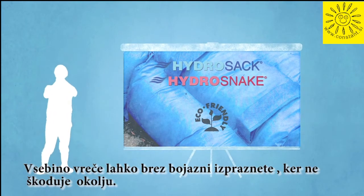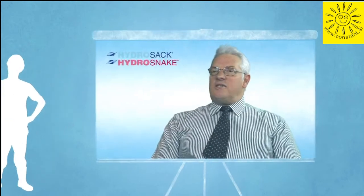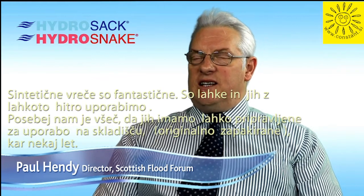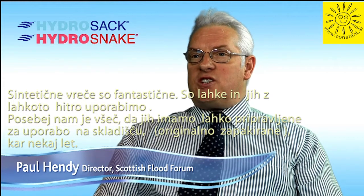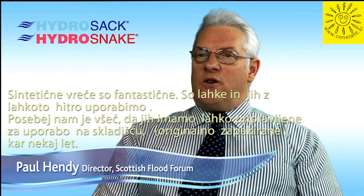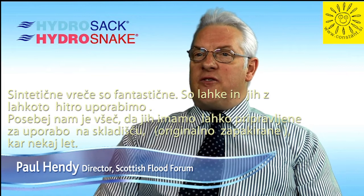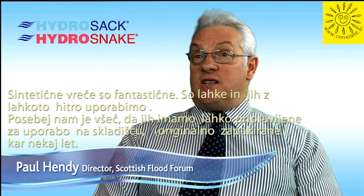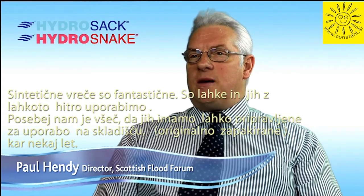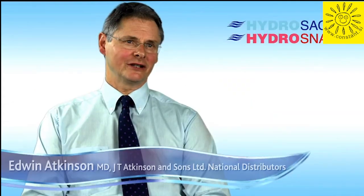Here are some real live people who've been using them. They're absolutely fantastic. Synthetic sandbags work very effectively. First thing is they're light and easy to use. First of all, they deploy quite quickly. They're much more user-friendly. One of the things we do like about them is that they have a very long shelf life, so one can store them, provided they're kept in the original plastic bag, for quite a number of years. Hydrosack is much easier to handle.